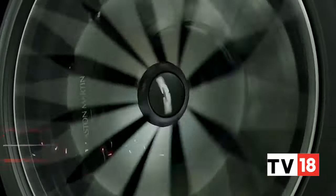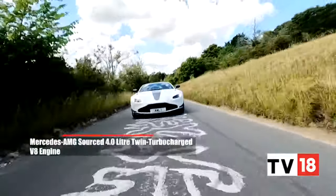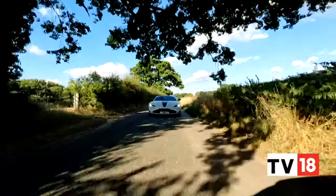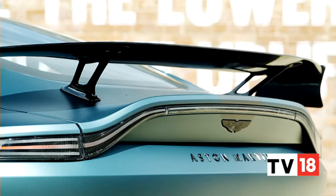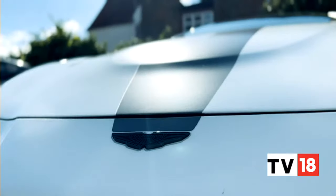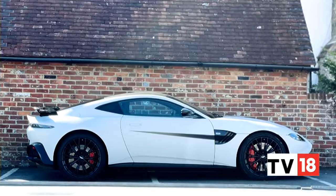Say hello to the Aston Martin Vantage F1. Sure, it's not the V12 Vantage and has the humbler 4-litre V8 shared with AMG, but it's a great starting point. Though available in other colors, the signature shade for the Vantage F1 is green, inspired by the racing green Vantage safety car from Formula 1. The white you see here isn't too bad either. It's an Aston Martin after all and attracts attention anyway.